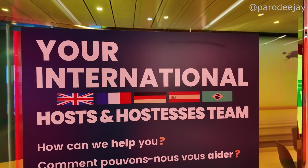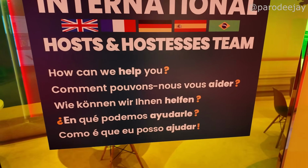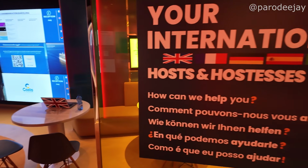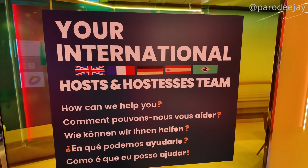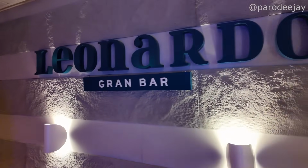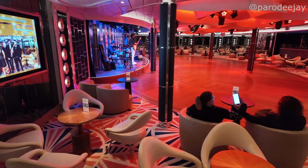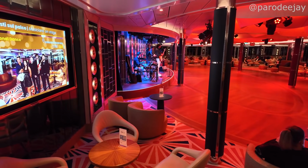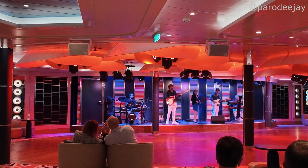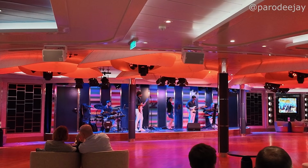Man. Now this is nice. We did have a letter in our cabin from the English-speaking host team, and they've got little stations set up. I like the Union Jack on the laptop, where you can come ask questions and do whatever you need to do in your native language. Got the tour and shore excursion area. Oh, Leonardo Grand Bar. We've got some tunes in here too. Yeah, they're having what they call the Spanish party in here later. Sounds like they've got Latin tunes going on right now.